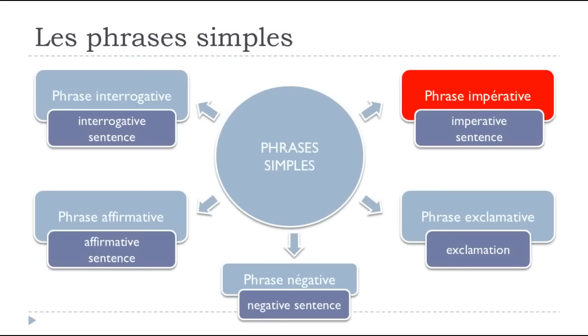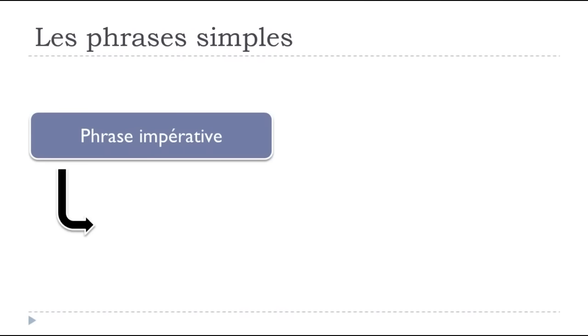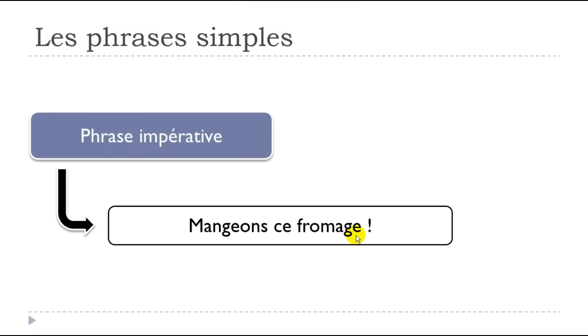La phrase impérative. Mangeons ce fromage. In that case, you can see quite clearly that you've got what we call le point d'exclamation here at the end. Keep in mind that you should put a space before it. Normally it means that you will use that to give an order. In most cases it will be for an order, or if you want to give advice, it's possible as well. Mangeons, so it's the nous form, so we eat, so let's eat, but in that case it could be an order, so eat this cheese.